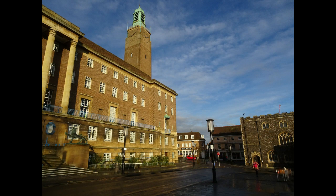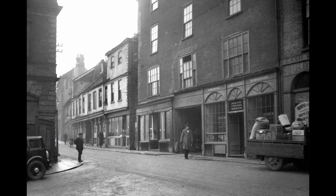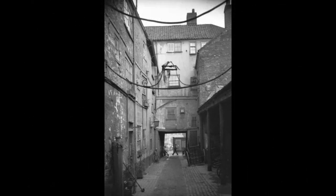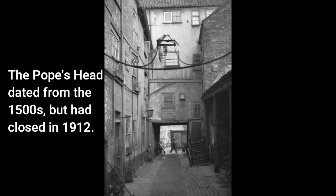Looking back now towards that same corner, this is what people would have seen back in 1934. Turning to look in the other direction, we can see here the entrance to Pope's Head Yard. If we went into the yard and looked back towards St Peter's Street, this is what we would have seen.